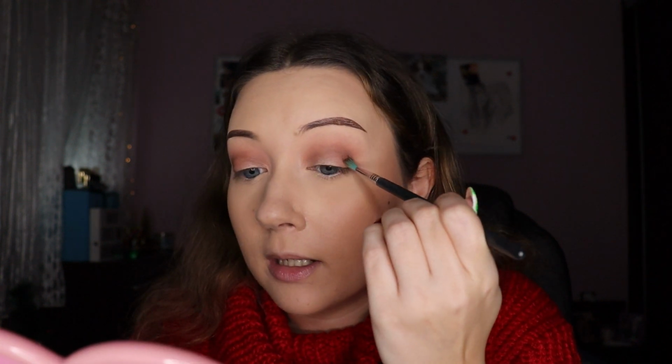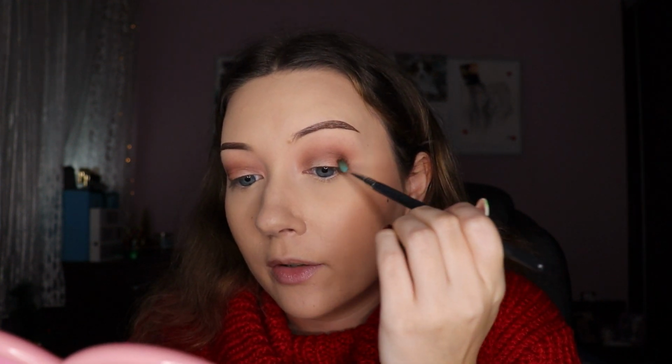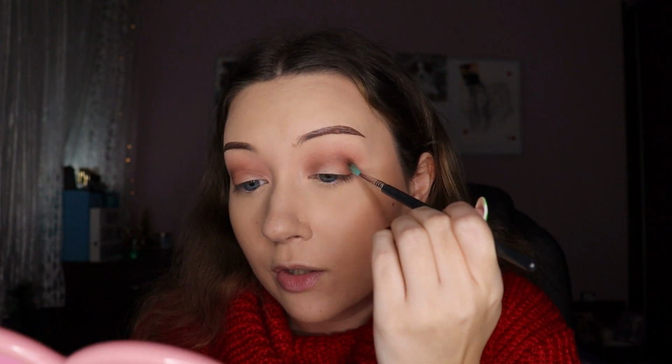And the last step that you're going to do before moving on to the shimmery shade is using that exact same brush and maybe even that exact same color, because in my case I didn't build it up too much, so I can still use that same color, just build it up more and make it look way more pigmented, like it's a darker color. But if you're using a third color, definitely you can do that as well. And you're just going to be applying that on the very, very outer corner, just like so.